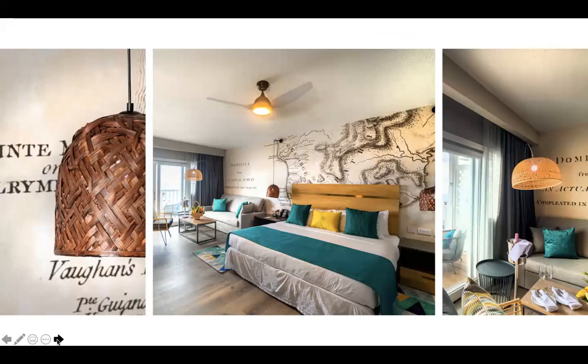During the pandemic, all of the rooms at Fort Young were refurbished, and they've done a really amazing job, I think, in making these rooms really feel like you're in Dominica, with the map on the walls as a feature wall, and then all the vibrant colours. They're really comfortable to stay in. The beds are lovely to sleep in.